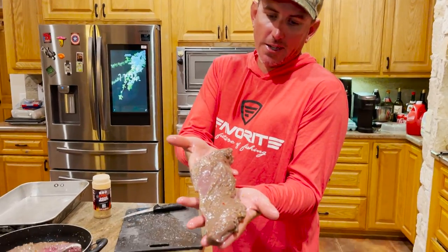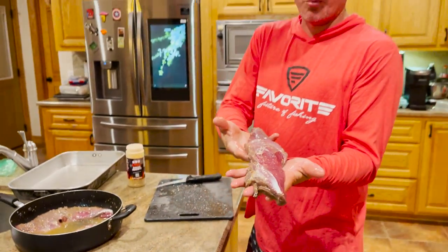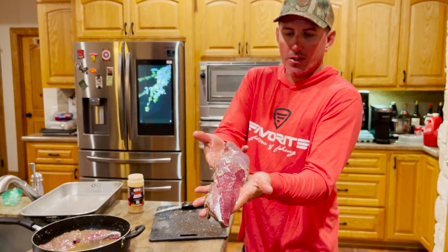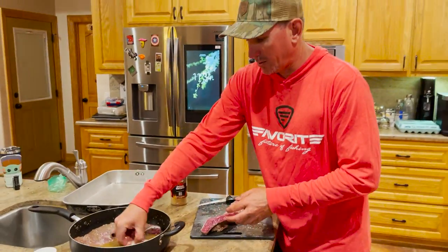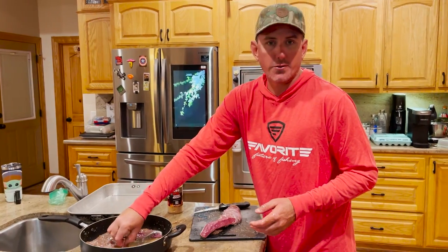Y'all check out that Nilgai tenderloin. Now we're gonna cook the rest when we get home. We're gonna put it on the airplane and bring it back with us. So it's been marinating for like 30 minutes. Check that color out. It's like tuna. That's where we just trimmed the silver skin off. Yeah, it's amazing. We didn't do it as soon as we got home because we were tired, covered in ticks.